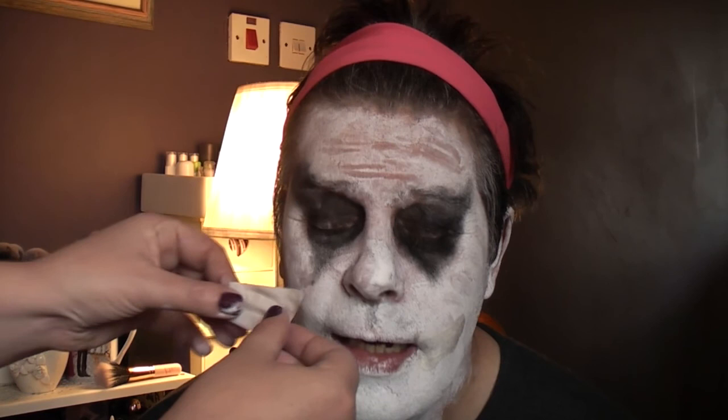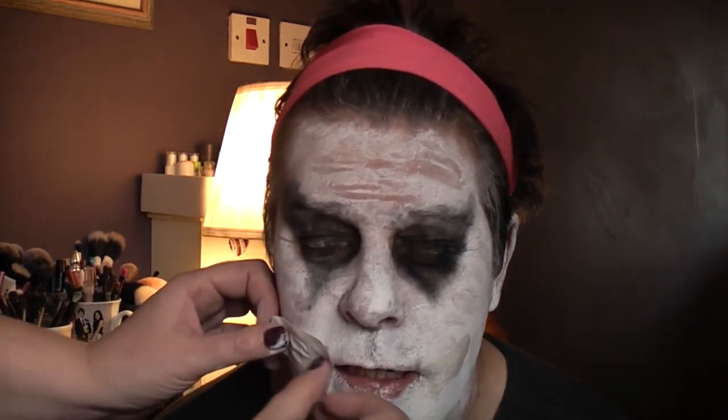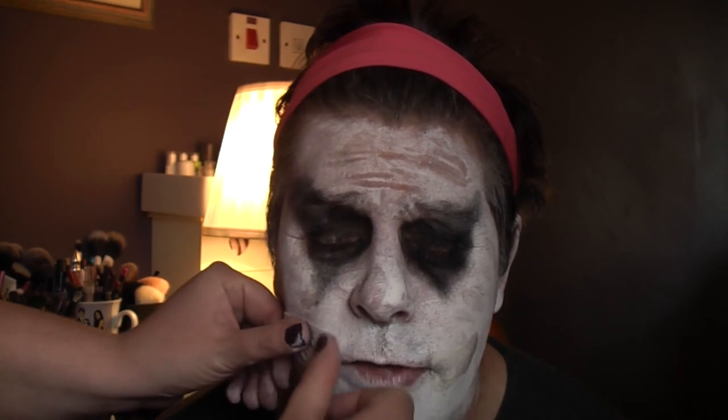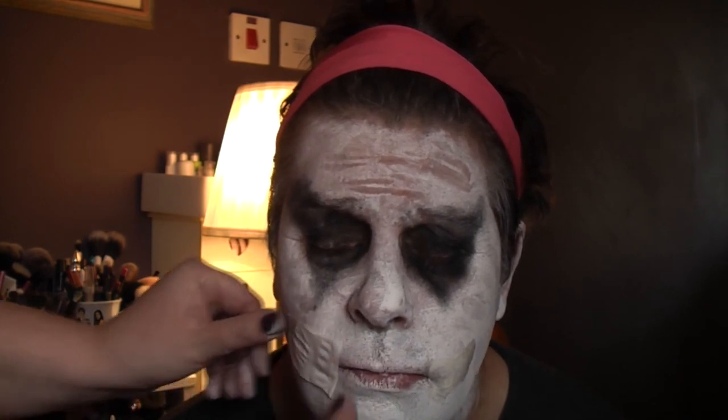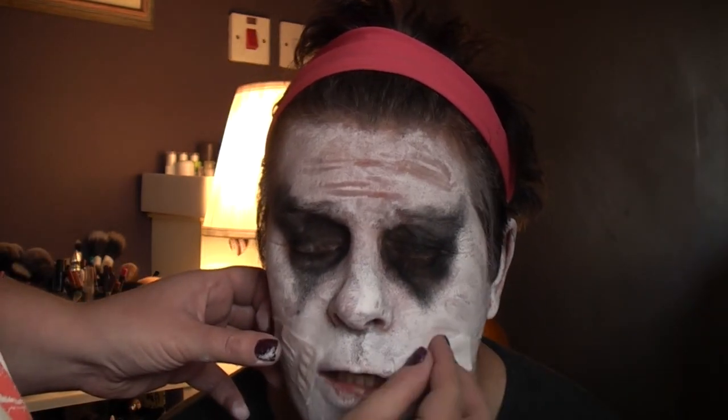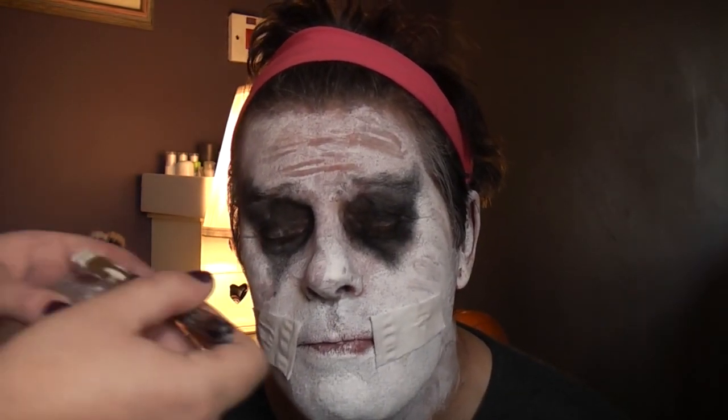And is latex a natural product, is it not? I'm not really very sure. I thought it came from trees. Latex. I thought it was like the juice that came from a tree. Is that not sap? Oh yeah, could be. I think it is sap.